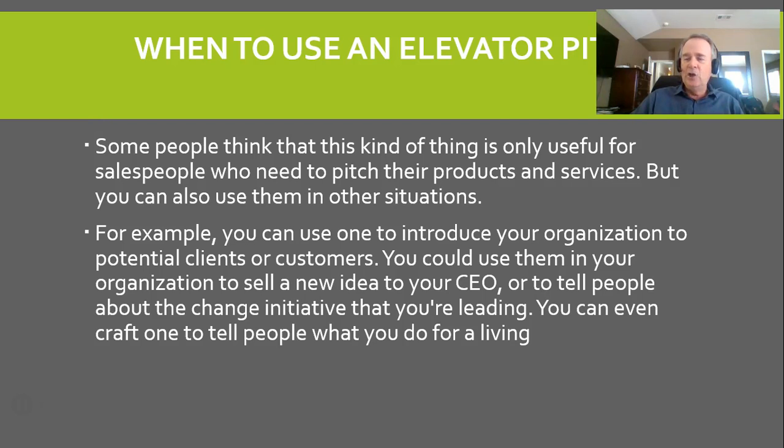For example, let's say you have an idea you want to pitch to your boss. This is a great technique to keep your thoughts organized so that you feel more heard. You can tell people about a change initiative that you're learning. You can even craft one to tell people what you do for a living if you're at an organization networking event, or school event, a fundraiser event, or something like this. When people say, "Hey, tell me what you do," this is a great way to get their interest and find out, is this an audience that you should be talking to?